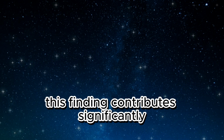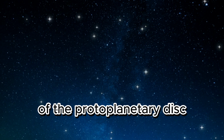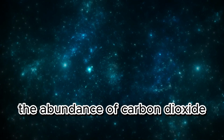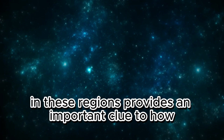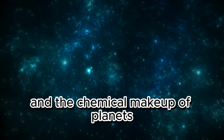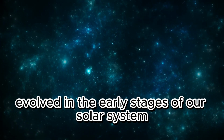This finding contributes significantly to our understanding of the chemical composition of the protoplanetary disk, a key component in the formation process of the solar system. The abundance of carbon dioxide, CO2 ice, in these regions provides an important clue to how atmospheric conditions and the chemical makeup of planets evolved in the early stages of our solar system.